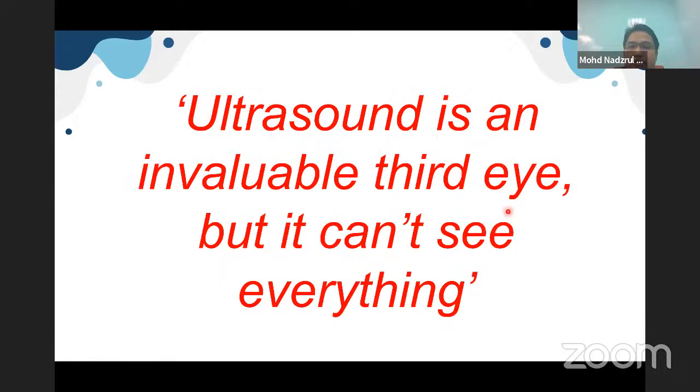So meaning here the patient might have some kind of pneumothorax. Okay, to end my slides, there's a saying that ultrasound is an invaluable third eye, but it can't see everything. So as a conclusion, ultrasound is a very, very good tool, especially in our emergency department, so that we can use this tool to diagnose the patient, especially in trauma patients, in which we can detect if there is any intra-abdominal free fluid or maybe some kind of pericardial effusion, in which the patient might come with life-threatening injury.